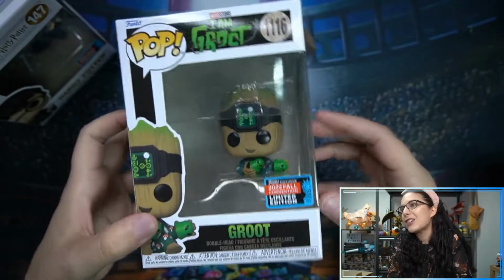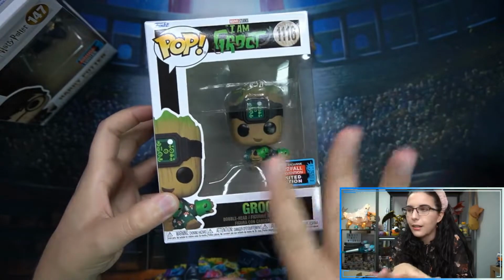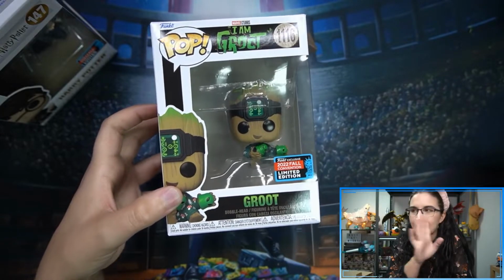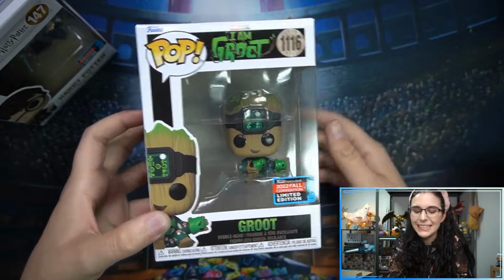He's so adorable. I actually have all of the other baby Groots that are not in the I Am Groot series. So I have quite the large Groot collection. I was like, I need to draw the line somewhere, but not when I can add everything to cart on one website. So super cute.